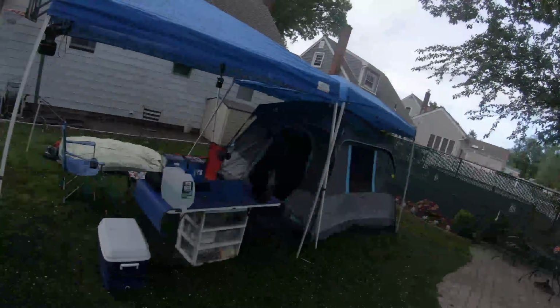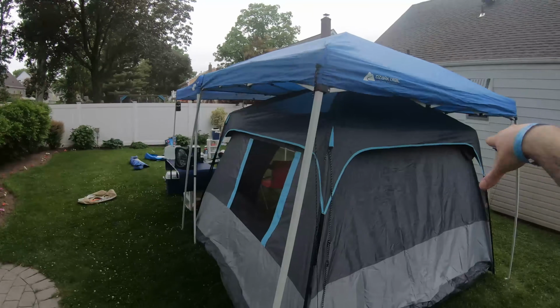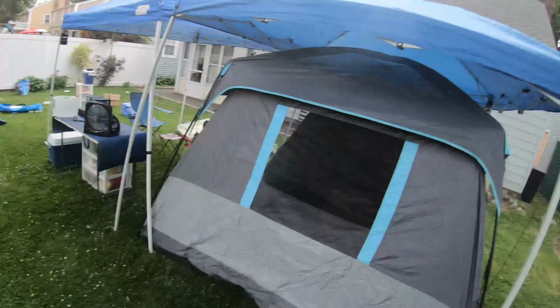All right guys, so we have the air mattress being blown up right now so we can put it in the tent and get that all set up. So in the meantime, I'm gonna prepare our campsite for rain, which is gonna involve me stringing up some tarps around each of the sides, and I'm gonna time lapse that right now.